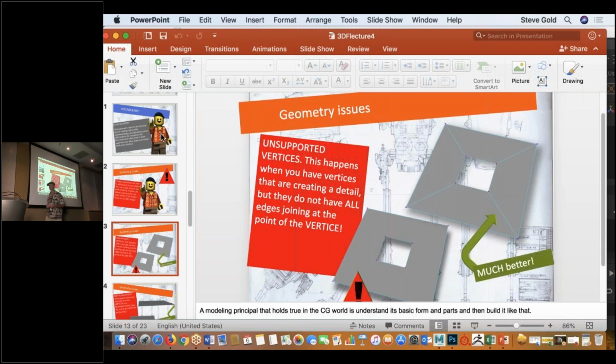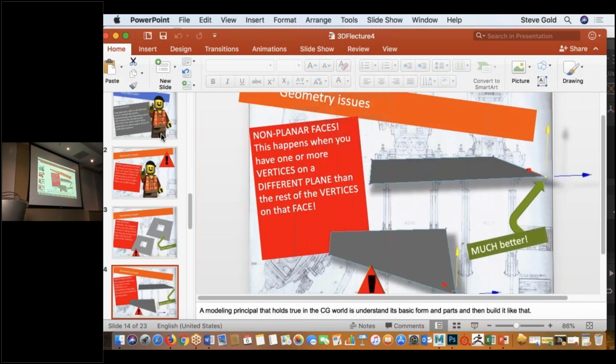Make sense? Okay. So, unsupported vertices are a no-no. All right? Non-planar faces. Again, this is an issue.